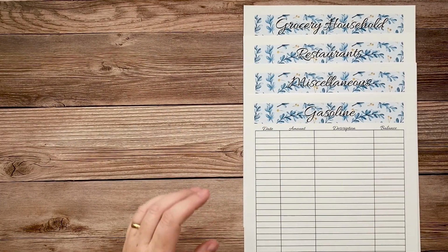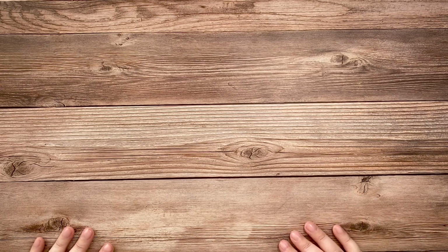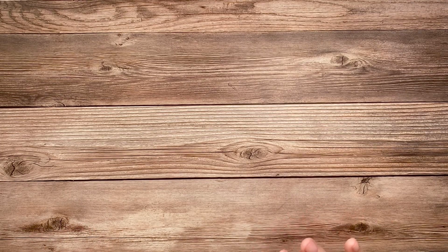Those I don't use, but these I do. But then I know people that wouldn't use the grocery, household combined, and that's perfectly fine because that's how they budget. And I want to help those to budget the way that works for them.